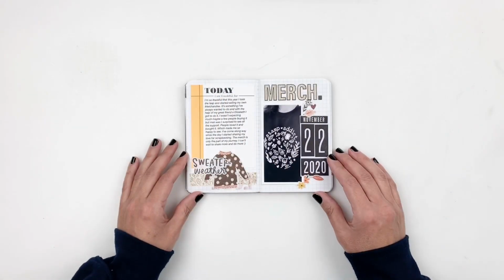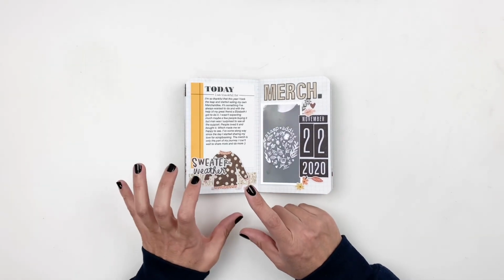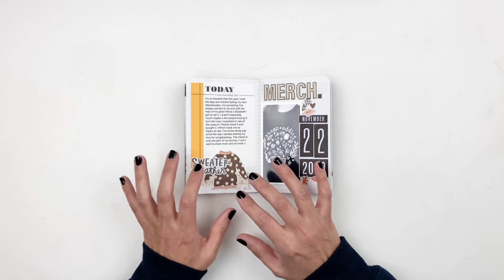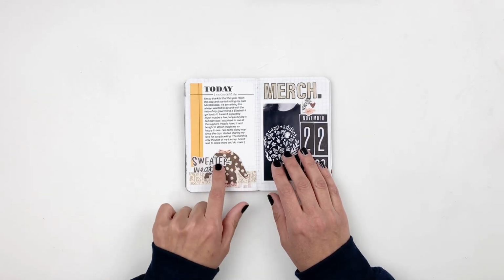So day 22 was about sweater weather. And this is what I love about the Simple Stories Cozy Days line. You know, it was all fall themed. So there was a sweater weather die cut. There was a sweater die cut.